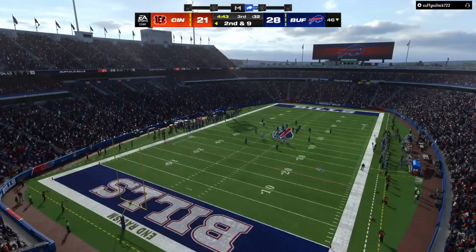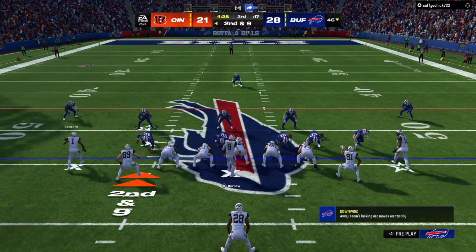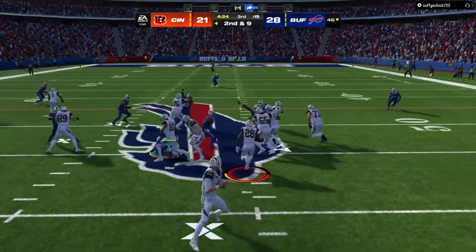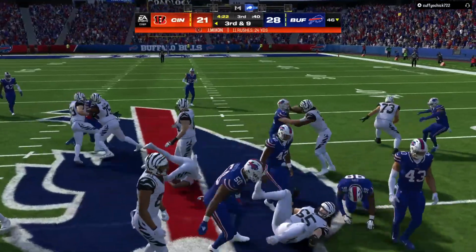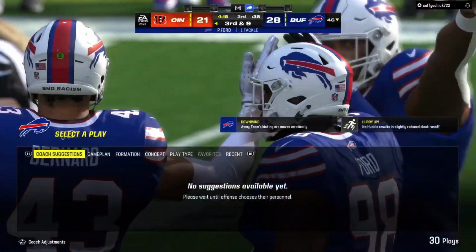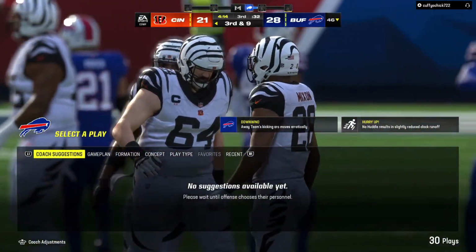Well, what you pointed out to me at half seems accurate. That line has struggled to sustain blocks. Yeah, I would agree with that totally. They've got to focus on staying on their double teams at the first level, make sure that block's secure before they slide off and try to chip someone at the second level. No gain on the play there, so that doesn't help. Now they're looking up at a 3rd and 9 situation.